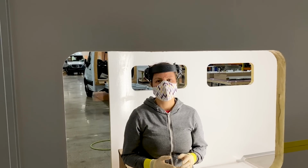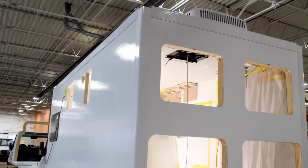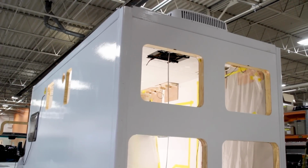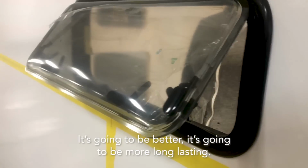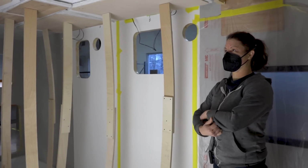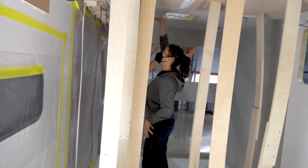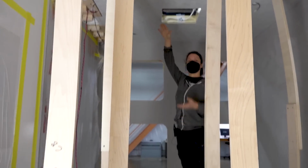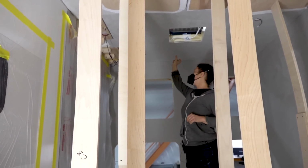Yeah, this is a lot more time consuming, but it's a process that creates a high integrity of sealing and also strength in the openings. It's going to be better and it's going to be more long lasting. 2 coats. I never trust 1 coat of anything. This week's actually been really exciting because we're finally getting the ceiling panels up. And the way we did it is 2 panels of wood that are glued and screwed together. And we've left channels for the electrical lights.